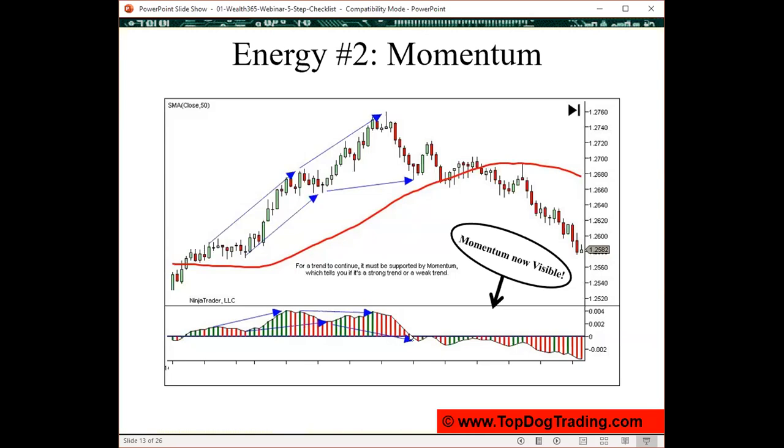Momentum has gone down to zero. This strong trend has turned into a weak trend. It's still a trend, but it's weak. And I do not want to buy a weak trend because it ain't going to follow through.